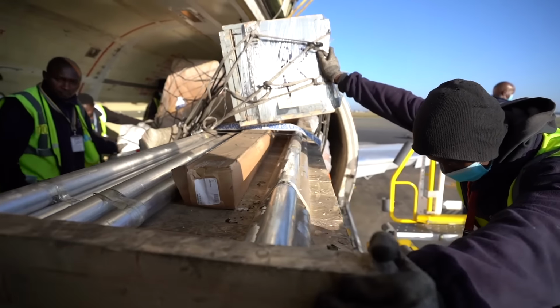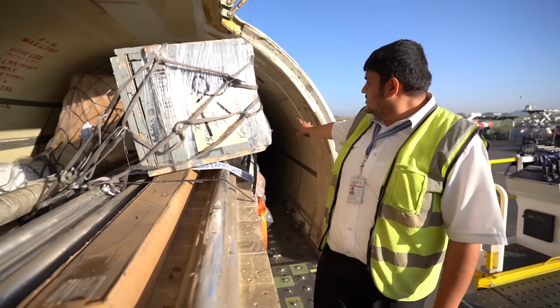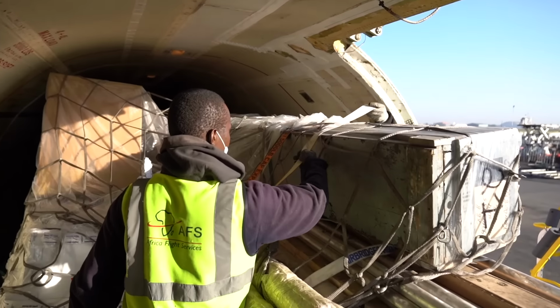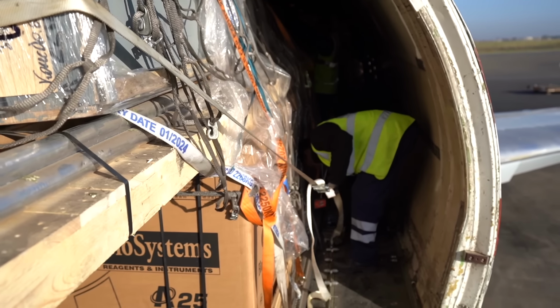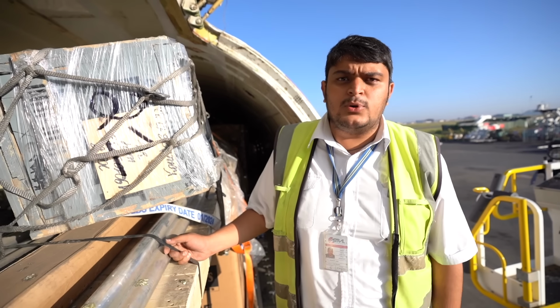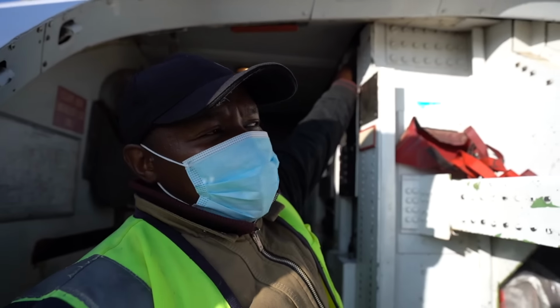Okay, so we have this construction material which is oversized, as you can see, but the guys here are trained, so we've managed to load it and now we'll secure it with the straps so it doesn't move during flight. How many cargo positions do we have on the 727? I'm really interested. We can load 12 pallet positions, PHA or PHG. Closing the door.